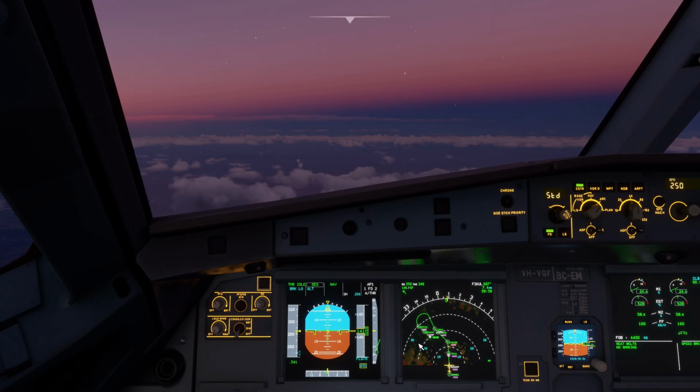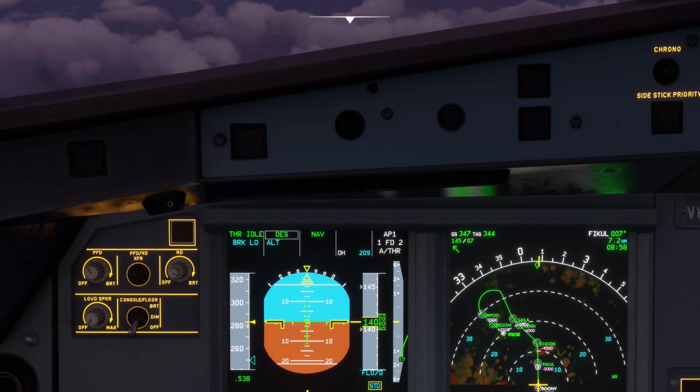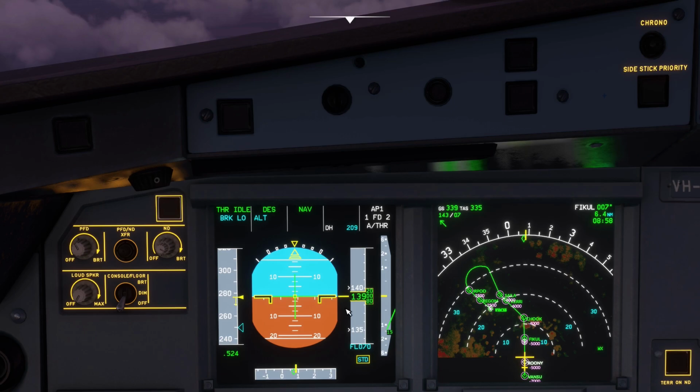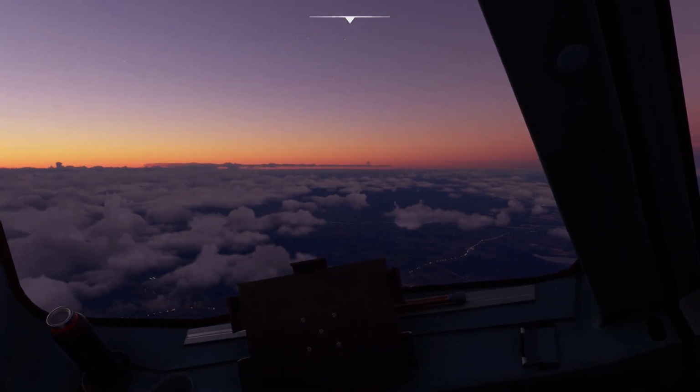All right, so coming under 14,000 feet as we speak. We have around 12 or 13 nautical miles to get down to 7,000 feet, so we have to descend another 7,000 feet now. We're also trying to slow down here, down to 250 knots. But yeah, we seem to be on profile for the descent.